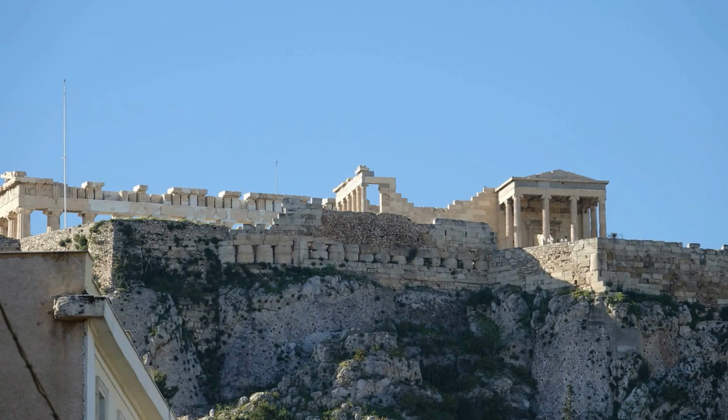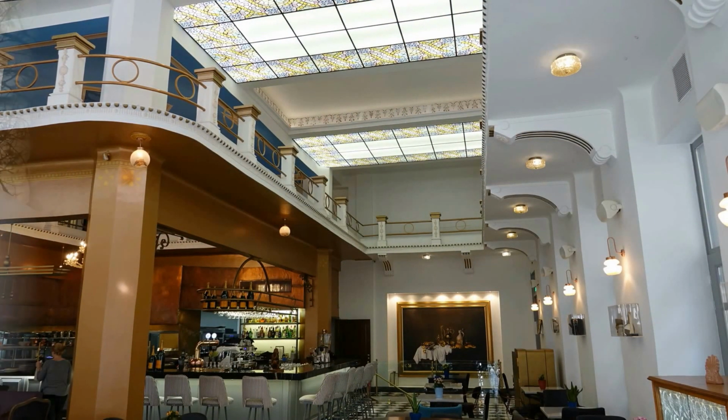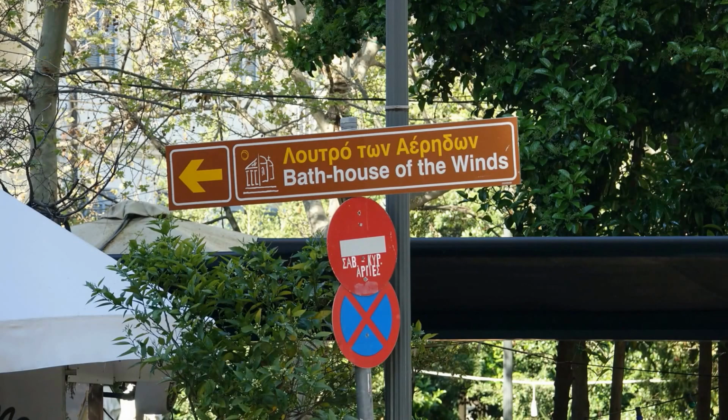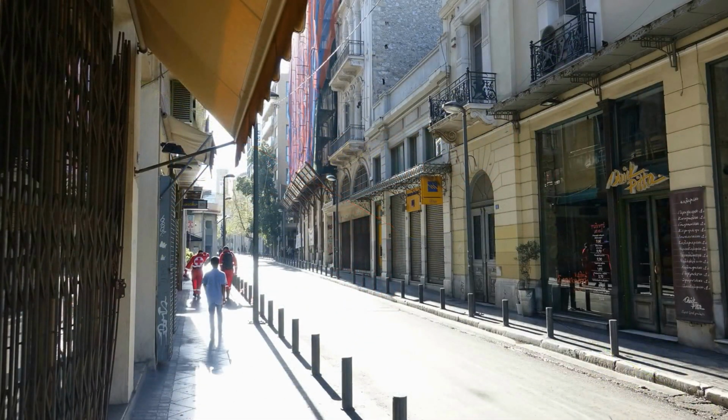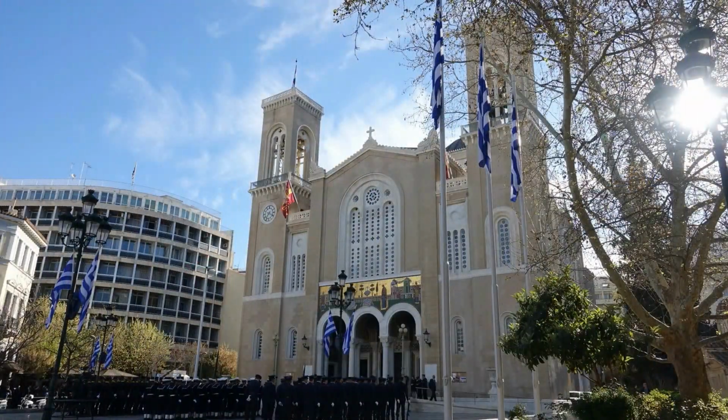Go 2 blocks to where it crosses the traffic-free shopping street called Pandrosu Street. At the intersection, turn left. Walk up the pedestrian Pandrosu Street. After 2 blocks, the street opens up into a spacious square dominated by Athens' grand cathedral.